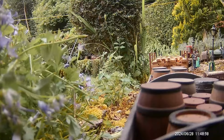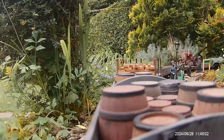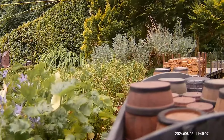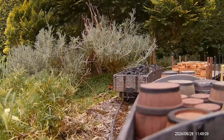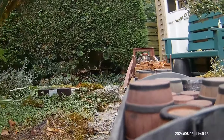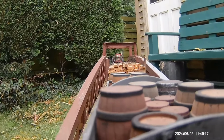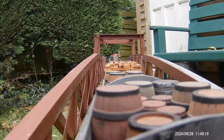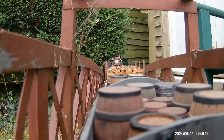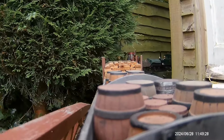Once the line ahead has been cleared by the passenger train, the goods can proceed. We cross the swing bridge. Of course, there would never have been a need for a swing bridge on Peckforton Light Railway, but I needed something to bridge the gap in front of the workshop and garden shed, and the Southwold swing bridge was exactly the right length.